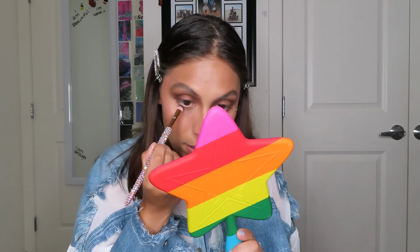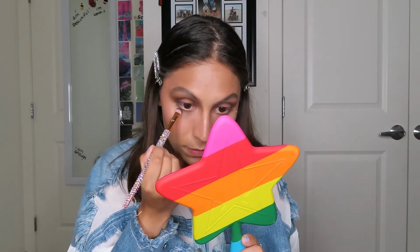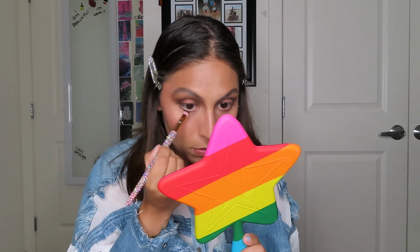blend them out. I'm just gonna go in with my, that's not it. Where did it go? With my E7 brush that had the shade Orgy on it. And I'm gonna run this all over my lower lash line. So now I'm just gonna be mixing the shades Gender Fluid and Silk Robe. I'm gonna place this right under the lower lash line just so this can help blend it out.